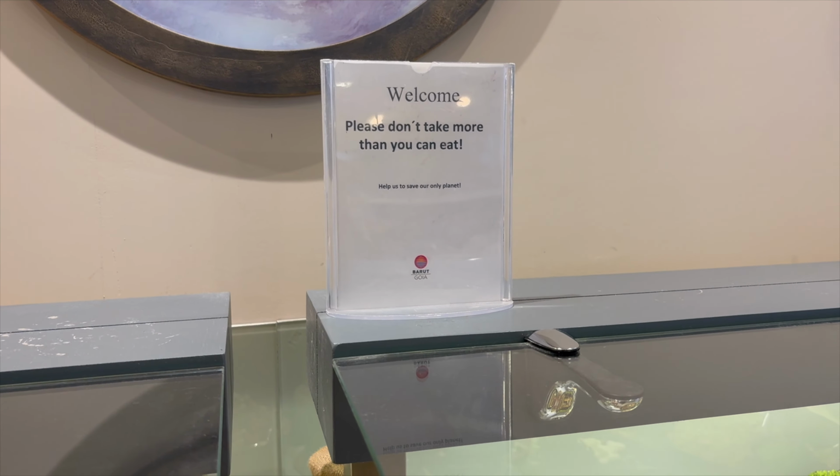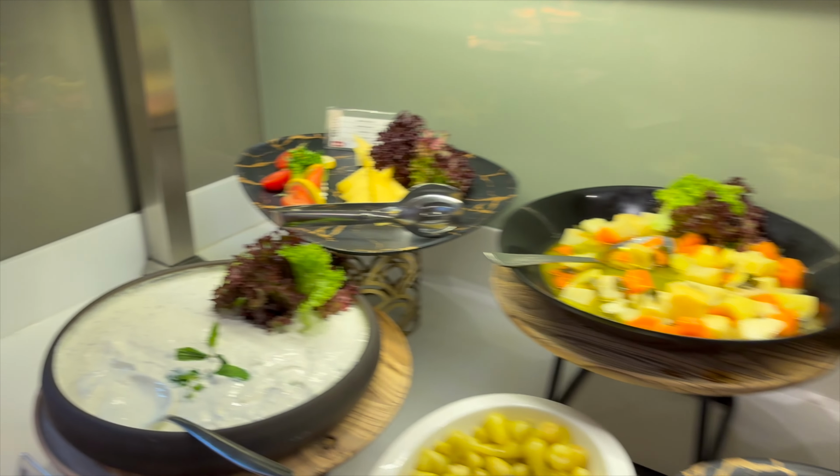But I do like the signs that were put out which were asking you to be considerate and not take more than you can eat.